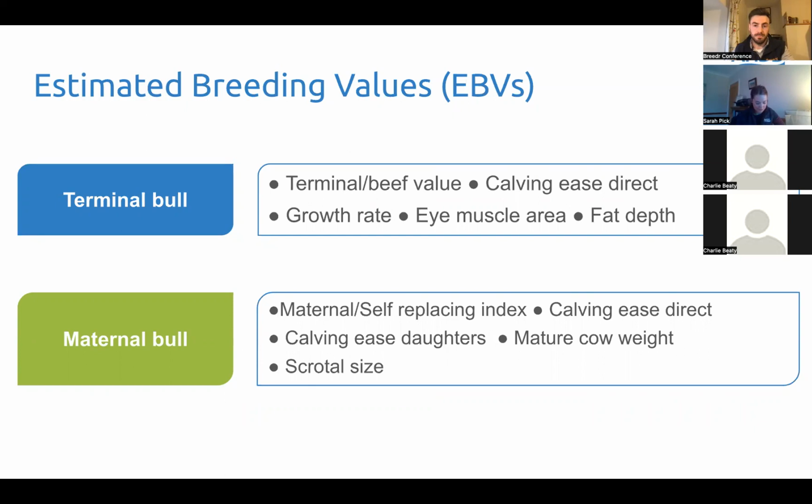So if we are wanting to breed calves to finish, the EBVs we need to look at are calving ease direct, growth rate, eye muscle area, fat depth, and also the terminal index. In comparison, if we're wanting our bull to breed replacement heifers from, we should consider calving ease direct, calving ease daughters, mature cow weight, scrotal size, and maternal or self-replacing index. And make sure they all have good accuracies as well. Next slide, please, Chris.